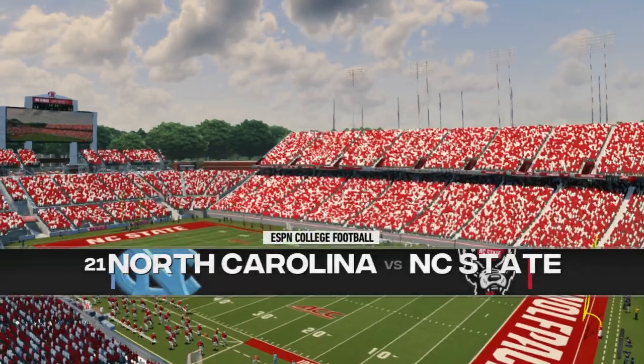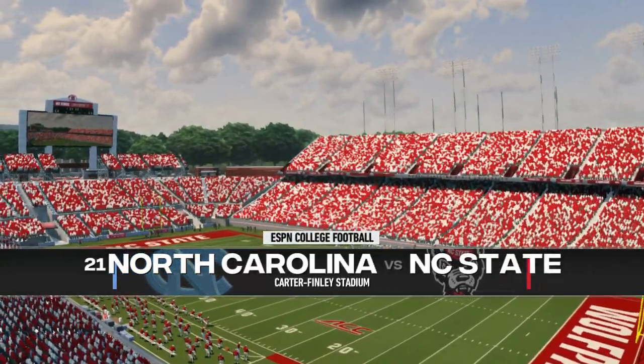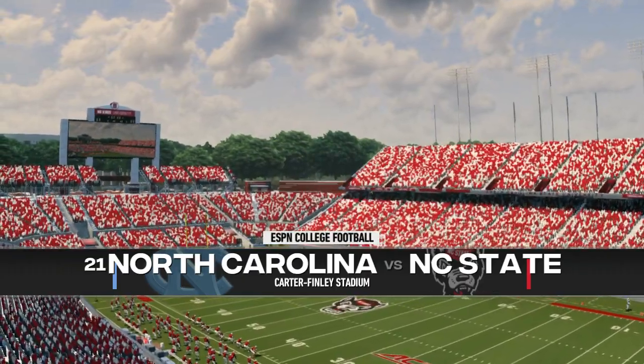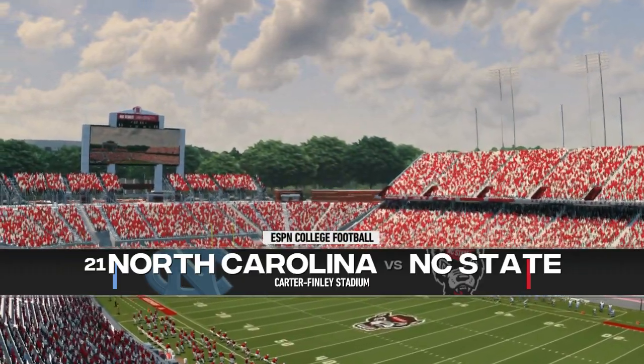A couple of farms, golf courses, and Research Triangle Park are all that separate these bitter rivals. This coin toss presented by Nissan, innovation that excites.